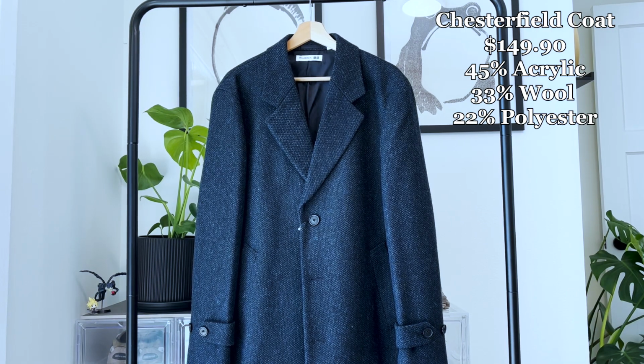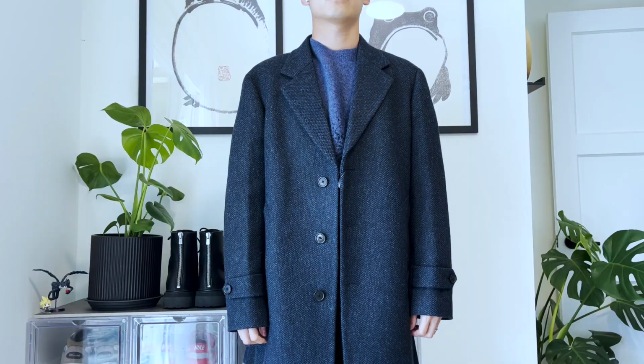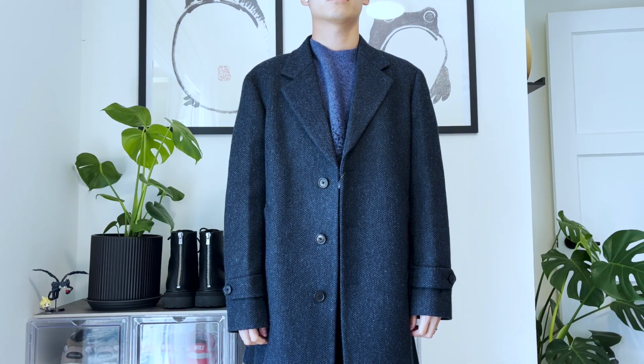So the next piece I picked up is the Chesterfield Coat. It retails for $149.90, is made out of 45% acrylic, 33% wool, and 22% polyester, and I got mine in a size medium in this blue colorway. Now this is actually going to be the first long style coat that I've ever had, so I don't have a whole lot to compare it to. Overall, my first impression was I really liked it.